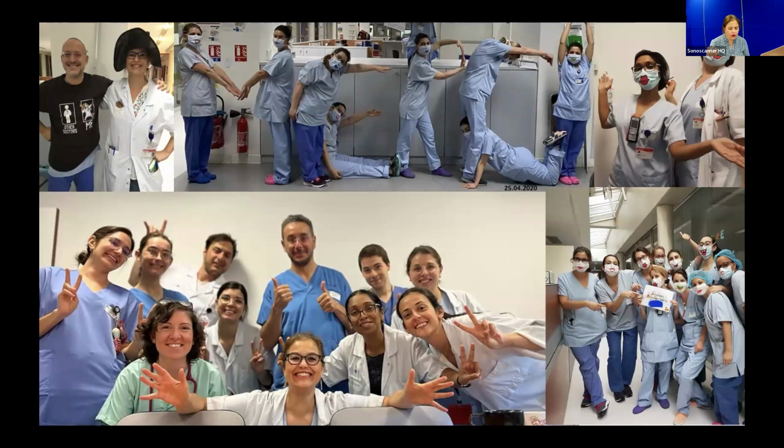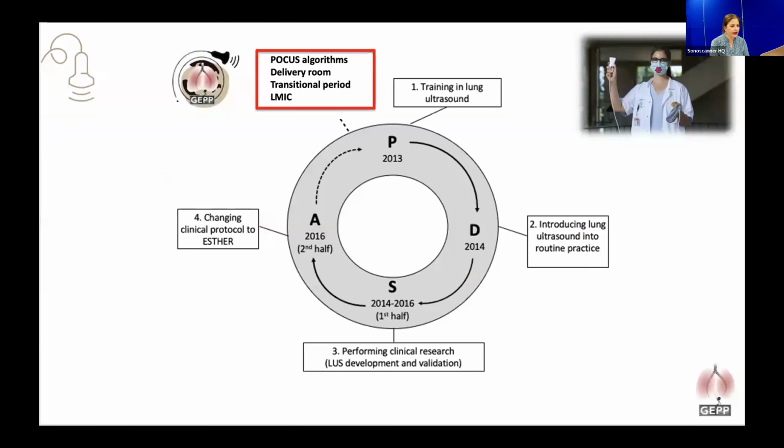And this is the team that is still working on trying to find answers to many of the questions that remain. And really, this is how it worked. I told you we started training the whole team in 2013. By 2014, everybody on the unit was using it. And it is, and still is, our first-line imaging technique for any baby coming in with respiratory distress.